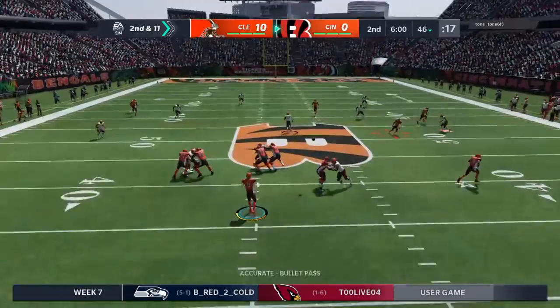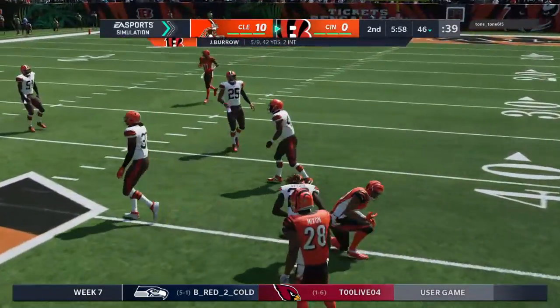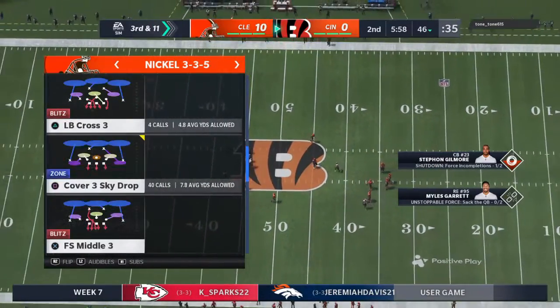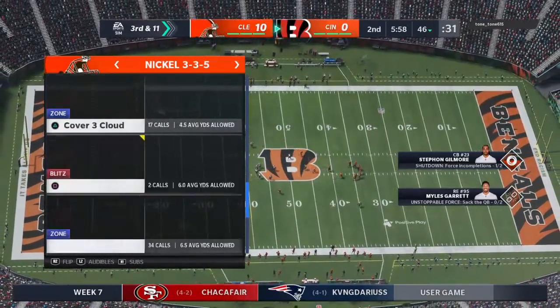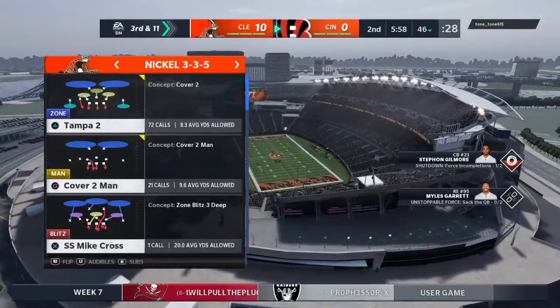Throwing again, it's Burrow. And that'll be incomplete. Took a pretty good shot as he tried to pull that one in. Couldn't hang on, 3rd down. I have to give some credit to the defender on that when he read all of his keys perfectly and got a great break on the ball and was able to force that incompletion.